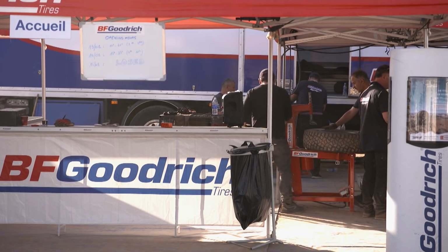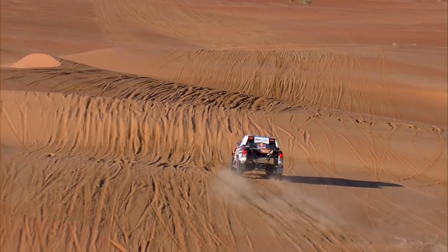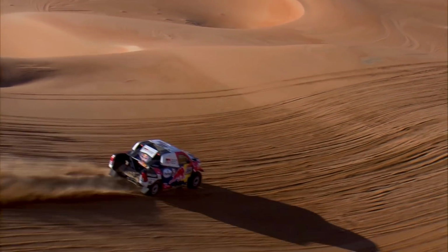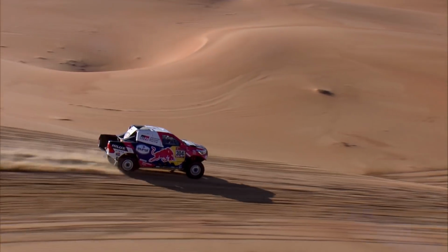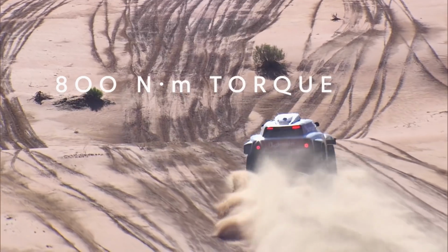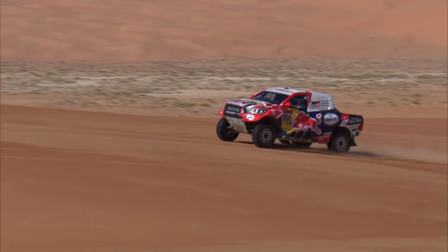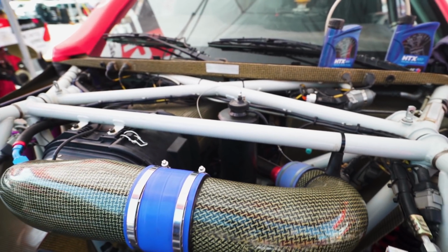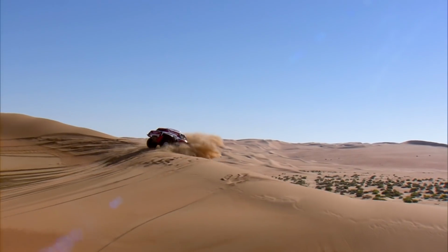But what are the other key differences? Well, let's start with weight. The Mini weighs in at 1,675 kilograms, but the Toyota, with its complex four-wheel drive system, weighs in at around 2,150 kilos. So straight away, the Toyota is at a significant disadvantage. But as we move on to the drivetrain, the engine in the Mini is a 3-litre turbo diesel producing around 350 brake horsepower and around 800 newton meters of torque. That's a vast amount of torque. Now, the Toyota powertrain is a 5-litre V8 naturally aspirated unit with a 37mm restrictor that's producing around 385 brake horsepower and significantly less torque than that of the Mini.